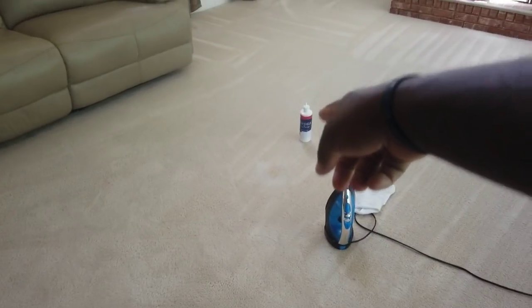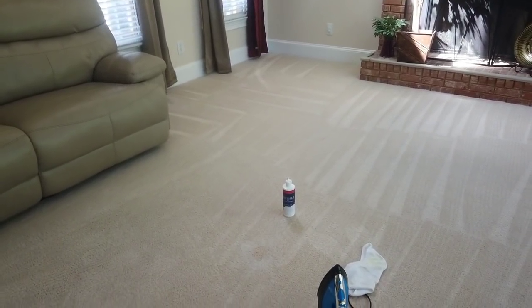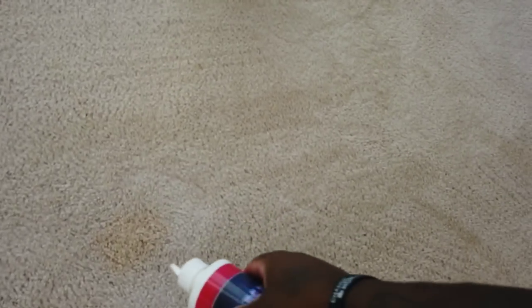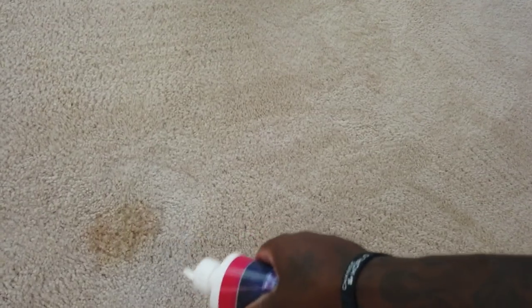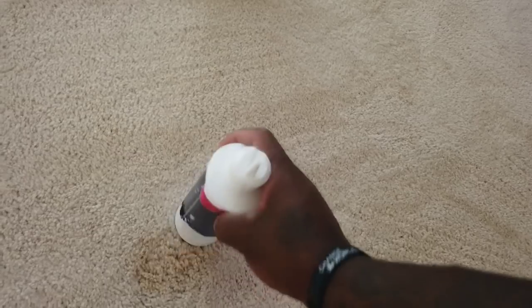Wow, look at that, guys. You know that red stain that was right there? You can barely see it now, thanks to this one right here. That's her work. So I'm gonna give it one more go, just a little bit more. That's one thing about this process, it can be very time consuming. But that's a whole lot better.